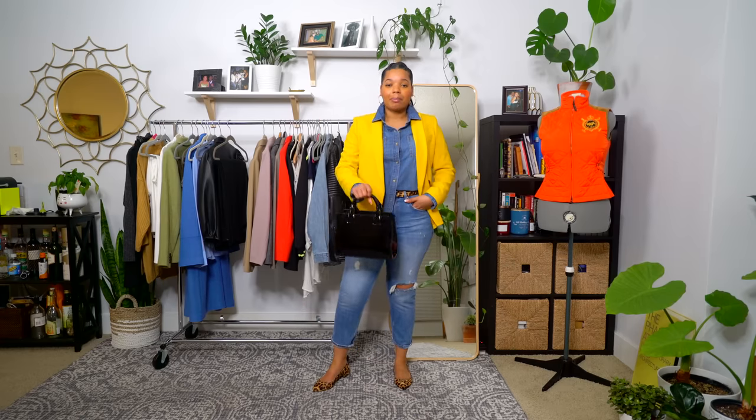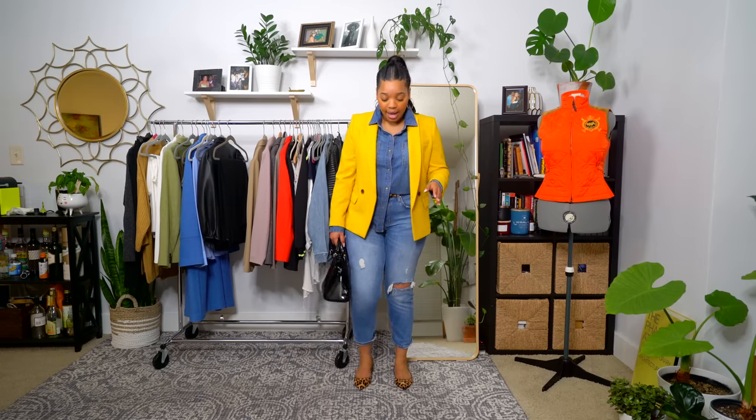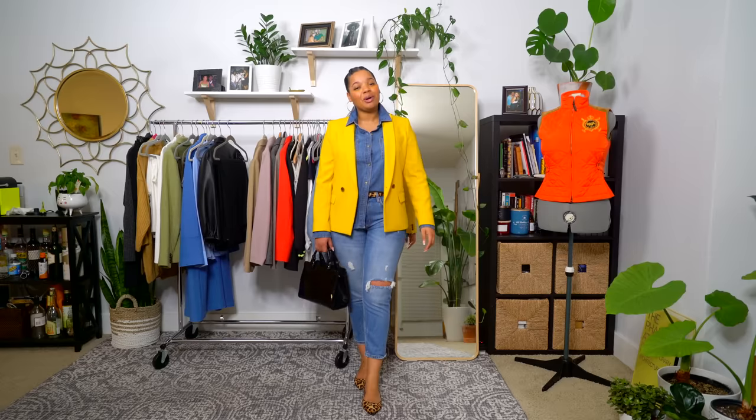And then I have on this belt from J.Crew that matches my flats from J.Crew. And then I'm wearing my black patent leather bag. This is just a really great outfit, you guys. I don't have too much to say about it. The denim on denim just does keep a long line, and then you're adding pops of interest with the leopard and the mustard blazer.